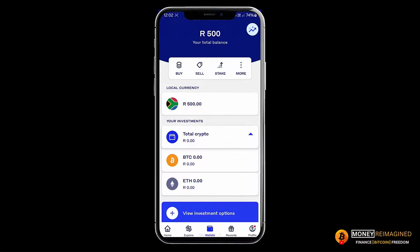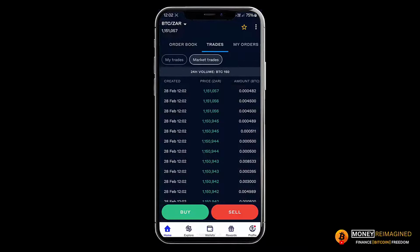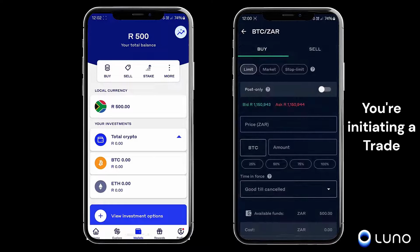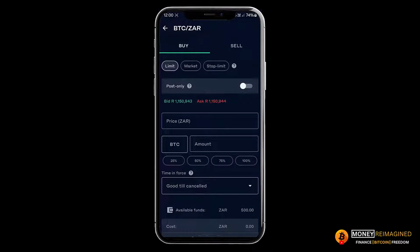To do this, you need to start by selecting the Home tab. Here you can see a chart of the latest Bitcoin price as well as some tabs at the top and a big green buy button. Now, it's important to understand that when you click this green buy button, you are doing a different type of buy transaction. Instead of doing an instant buy like before from the wallet tab, you are now initiating a trade on the Luno exchange. Let's click the green buy button now to initiate the buy order on Luno's exchange.